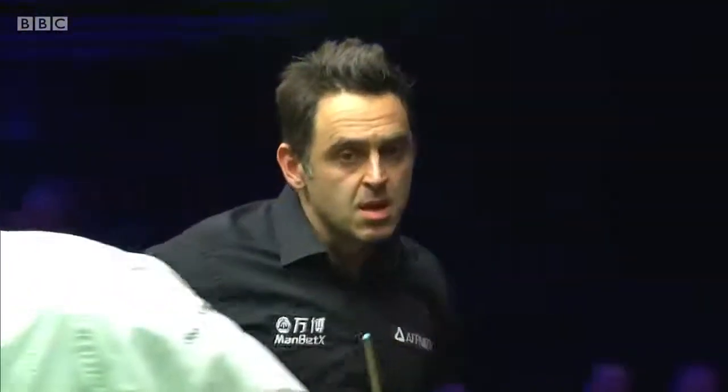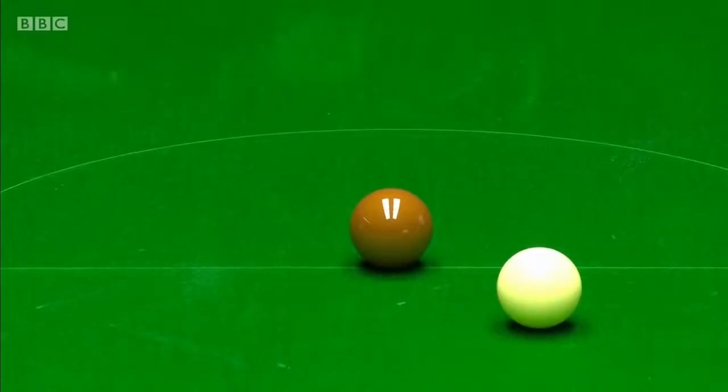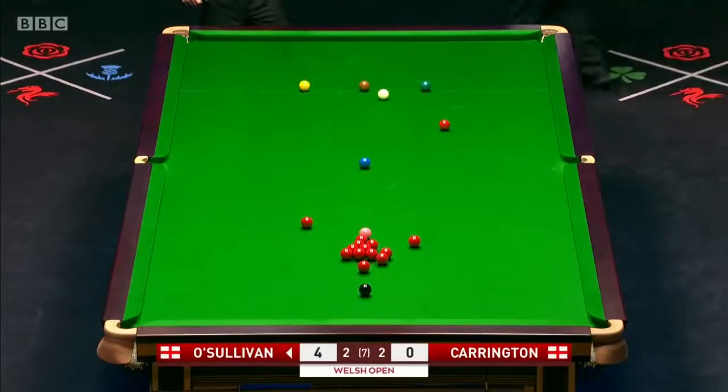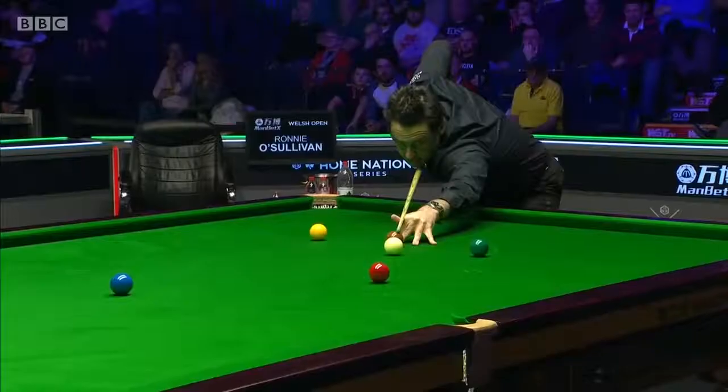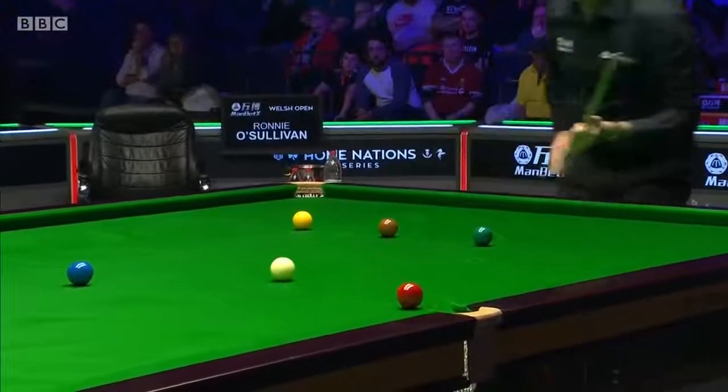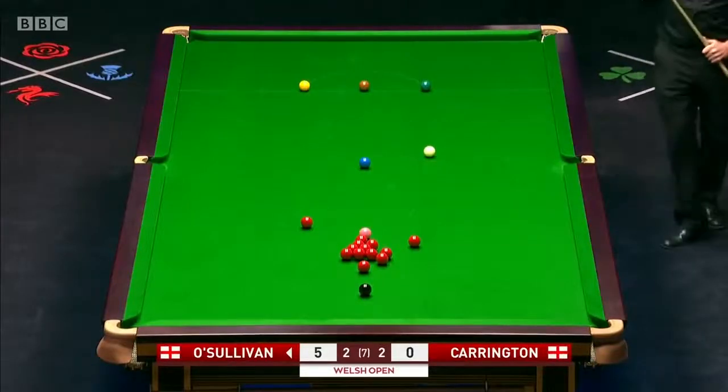Just slightly hampered by the brown. I think the fact that he's got nothing to do with the cue ball, just dropped the red in, should make it unmissable. And it did, nicely played.